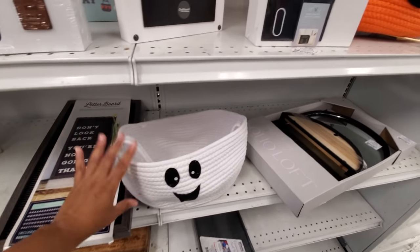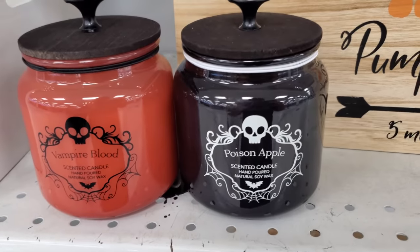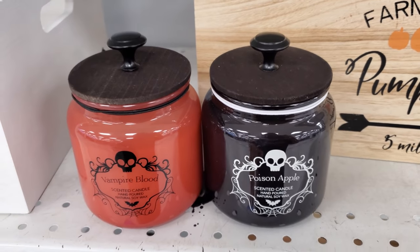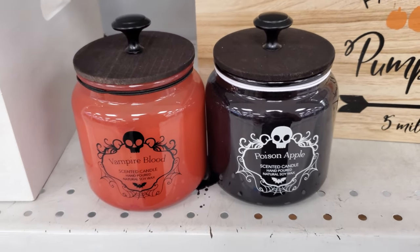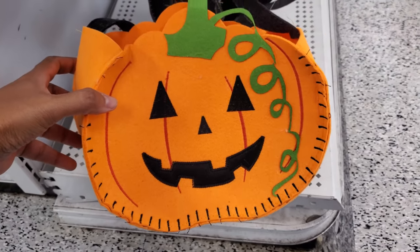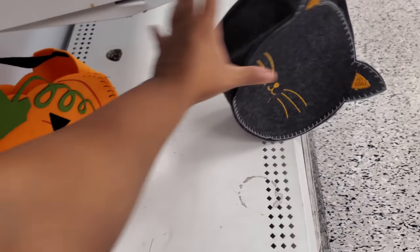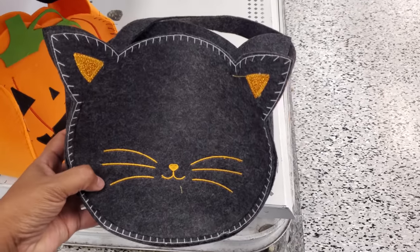For $7, you have a ghost. And you guys, they have the pumpkin. He's cute. So these are going to be $8. We have Poison Apple and Vampire Blood. $6, like a felt pumpkin basket. I can't believe that's $6. I feel like it should be $1. That should be up in the Dollar Tree. Oh, here's a little cat one.